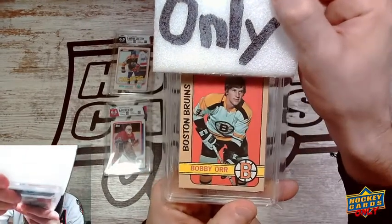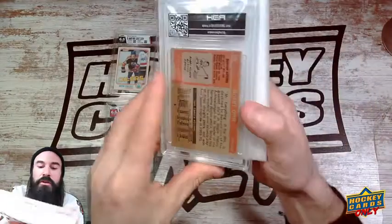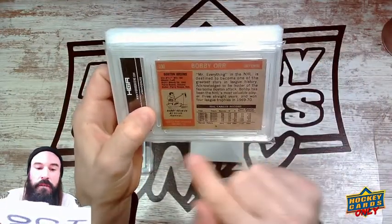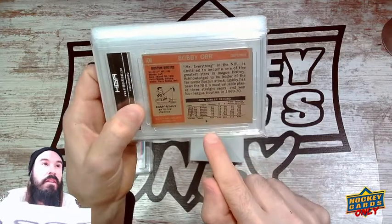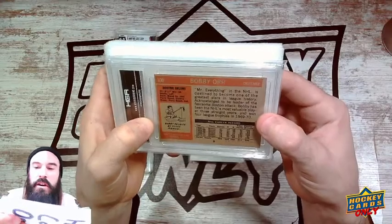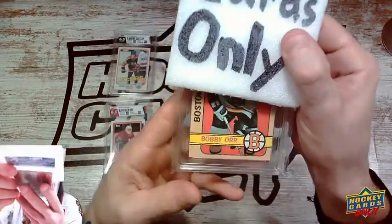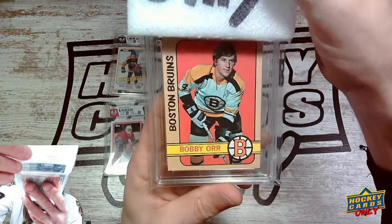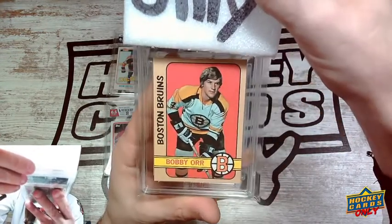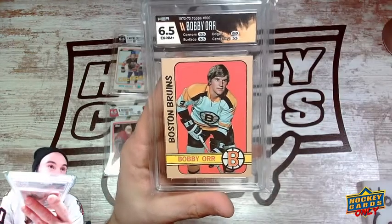Bobby Orr, 1972. Let's flip it. I want to make sure this one is the Topps. This is Topps. I forgot, but I can tell in the cardstock. This one had that flaw, 1 dot. Considered flawless otherwise, so we'll see. This is considered flawless on eBay, just so you guys know. Ready? Flawless on eBay with 1 mark on the back. That's what you're going to get.